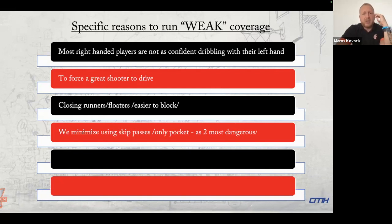Then we minimize the use of skip passes. This is a big secret: the most important skill in the pick and roll regarding passes is the skip pass and the pocket pass. So if you have a guard who is able to pass the pocket and skip pass, there's no doubt that this is probably the most useful passing technique to beat any kind of pick and roll defense. But with the weak, you can minimize the skip.